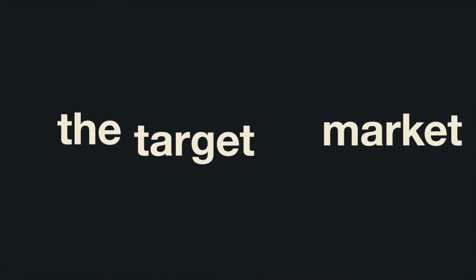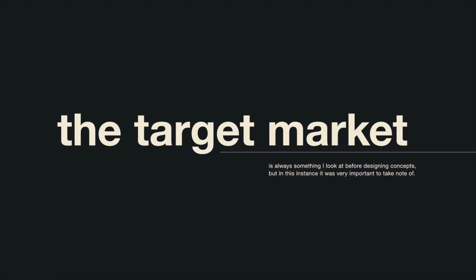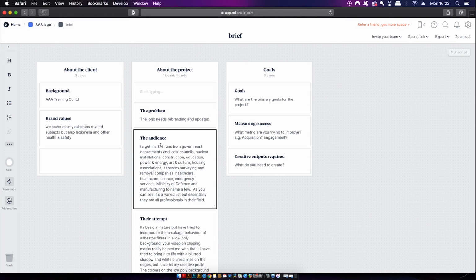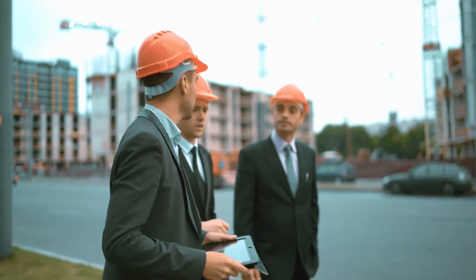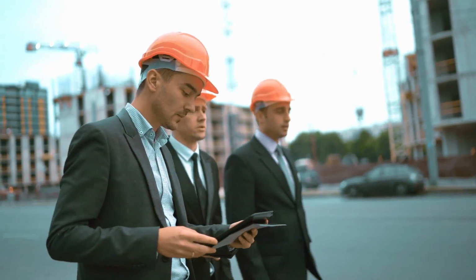The target market is always something I look at before designing concepts for a logo, but in this instance it was very important to take note of. I had asked the client what their target market was made up of, and the response I received is that it's comprised of government departments and local councils, construction, asbestos surveying and removal companies, the Ministry of Defence, and the manufacturing sector, to name a few. So as you can see, it's a varied list, but essentially they are all professionals in their field.